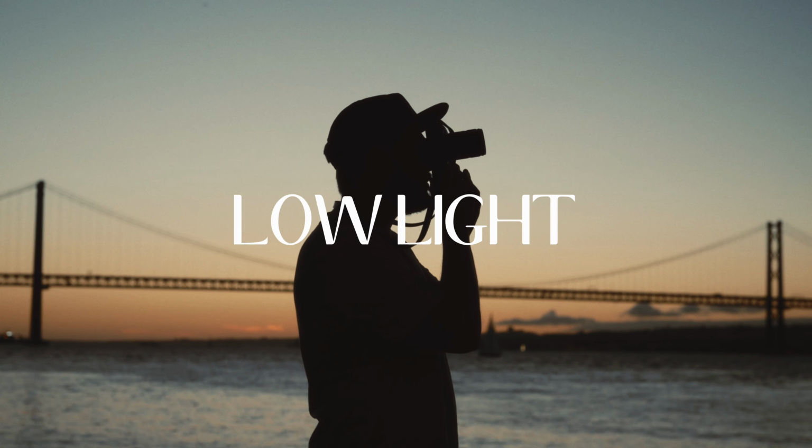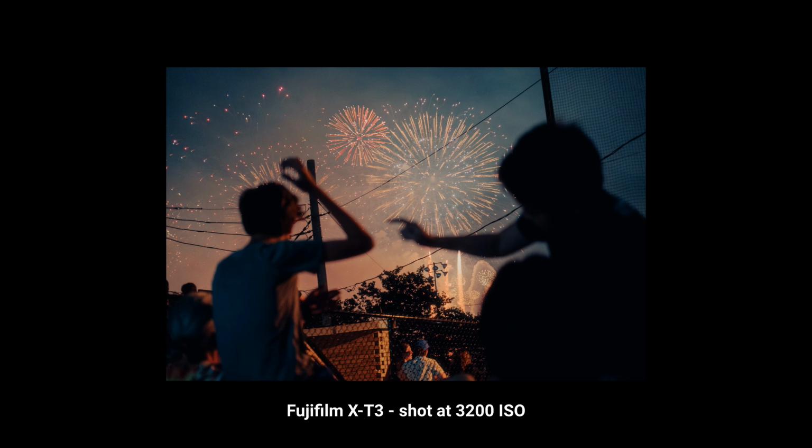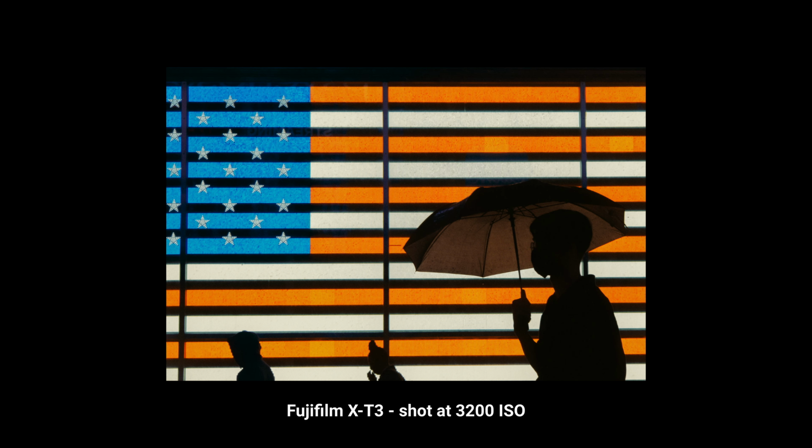I love shooting in low light. It's one of my favorite times to shoot. I was really curious to see how the X-T5 would perform in low light scenarios like blue hour or the middle of the night, and especially at higher ISOs, which I do use consistently, you know, 3200 or even higher. I'll be completely honest, I was actually kind of shocked by this, but I don't really see that big of an improvement in the low light image quality.